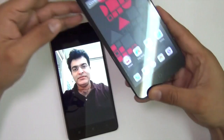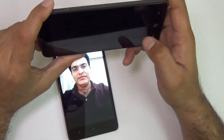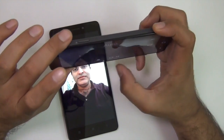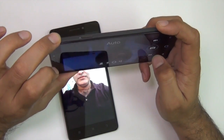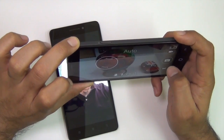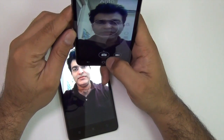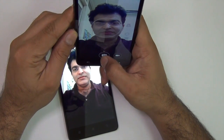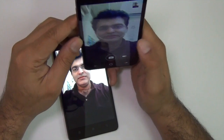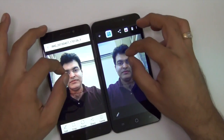Now let's repeat the same shots with the Yureka. This one has a mightier rear camera of 13 megapixel at rear and has a 5 megapixel camera at front. So the megapixels on the front are same compared to what you get on the Lenovo A7000. And these are the pictures and you can compare.